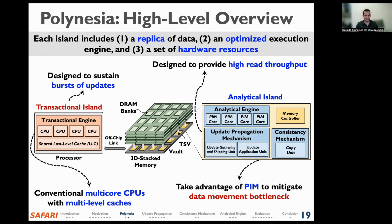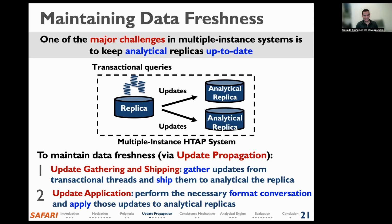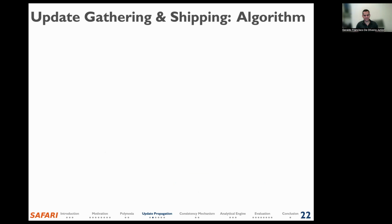It starts with our data freshness mechanism, which implements the update propagation process. Recall that to maintain data freshness, the system needs to first gather the transactional updates and ship them to the analytical replica, and second, it needs to apply data format conversions prior to applying the updates to the analytical replica. So first, we start with our update gathering and shipping mechanism. Our update gathering and shipping algorithm has three major steps.